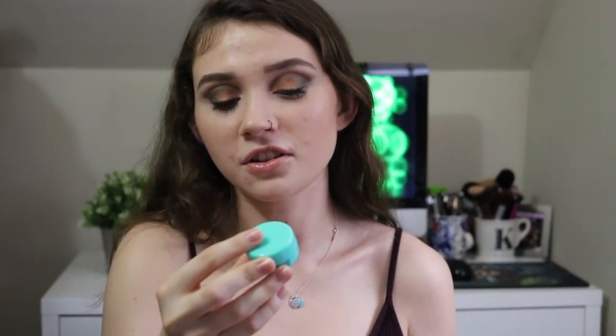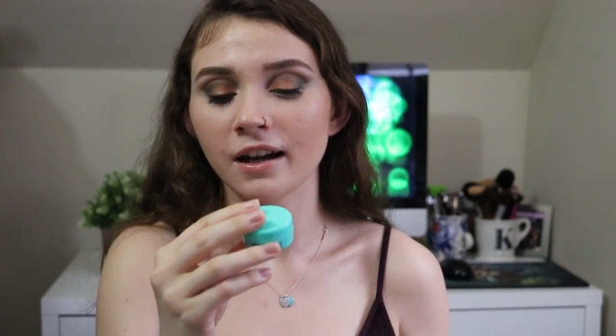Alright, so the first thing we have here is the Dr. Lily Fan Probiotic Eye Repair Cream. I'm super excited. I love testing out eye creams just because I have really bad under eye darkness and circles and, you know, all that crap, and I'm really excited to try this, see if it actually works.